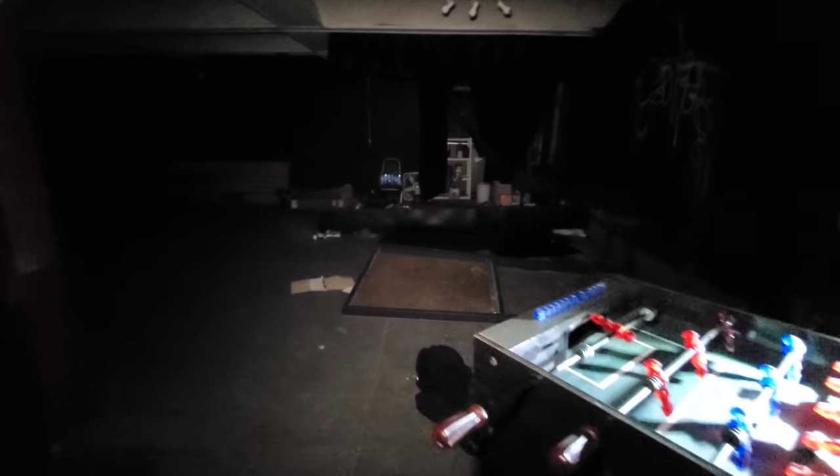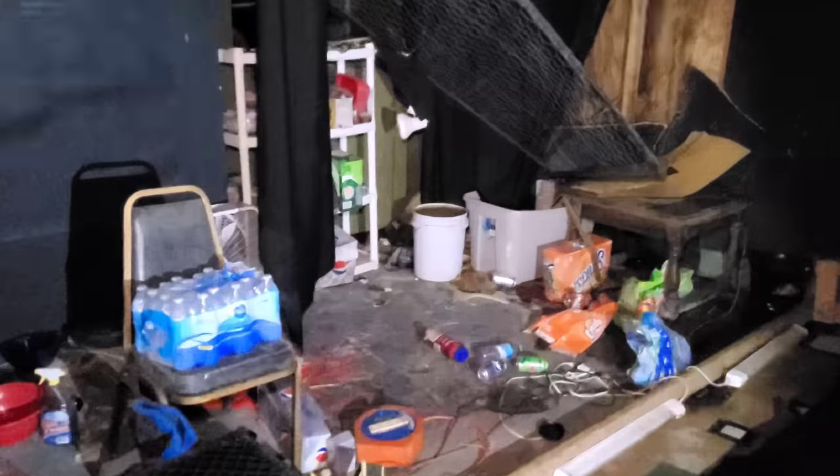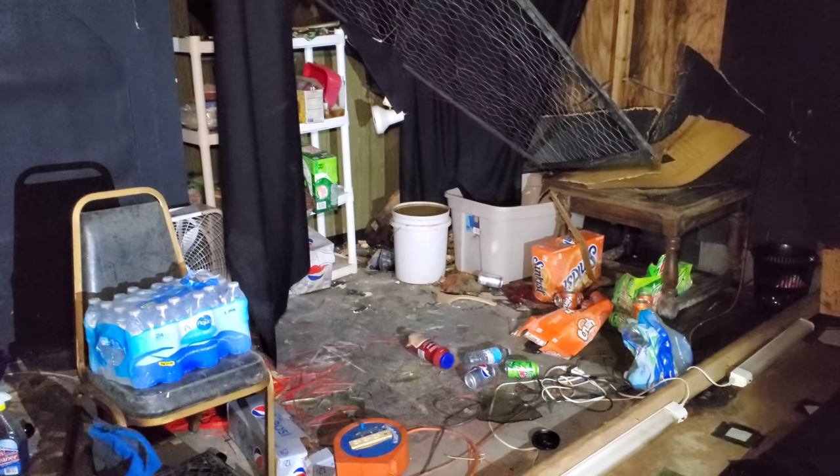There's a full case of water sitting on that chair. Then you see Mountain Dew, Sunkiss, I think, yeah. Crush as well. My God. Jeez. And then right behind us is the stage area. Wow. My God.